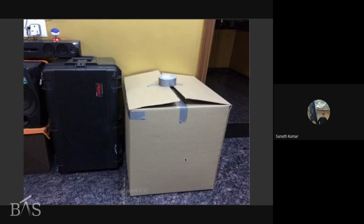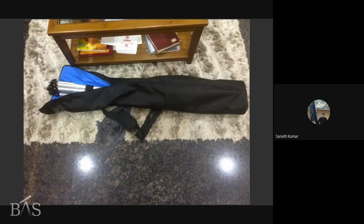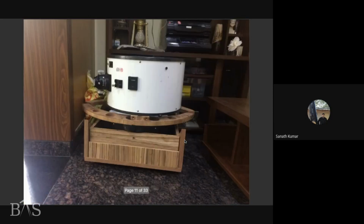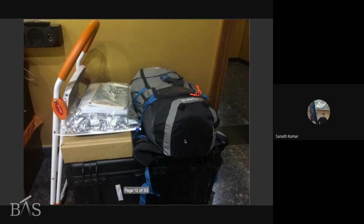This is the final pic of the packed equipment. To the right in the cardboard box, you can see it had all the lower truss assembly. On the left, in the Pelican type case, we had the mirrors, which were securely packed. That is the truss pole system. Our main equipment was this, a 16-inch telescope, and this was made for the trip itself. That is the compressed version of the same telescope, and that is all the equipment packed together.